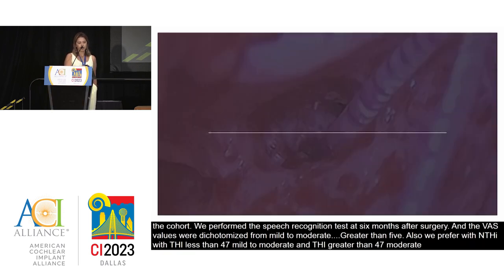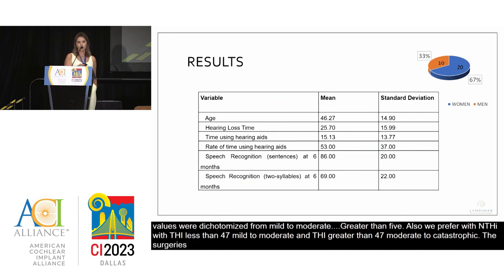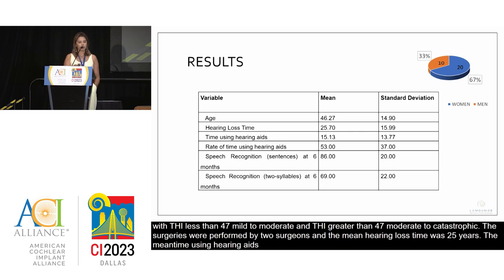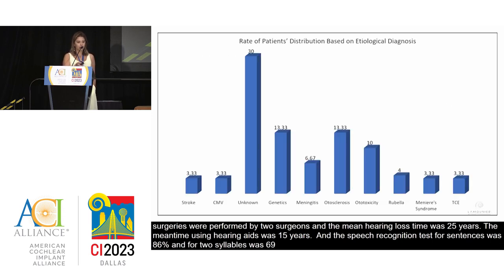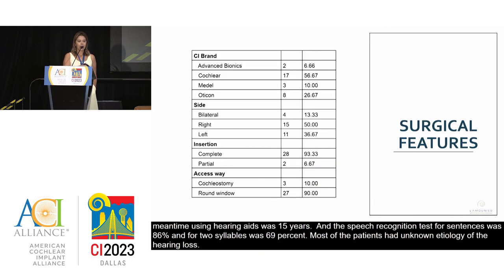The surgeries were performed by two surgeons. The mean hearing loss time was 25 years. The mean time using hearing aids was 15 years. The speech recognition test for sentences was 86%, and for two-syllable words was 69%. Most of the patients had an unknown etiology of the hearing loss. In most of the surgeries, the insertion of the cochlear implant was complete and through the round window.